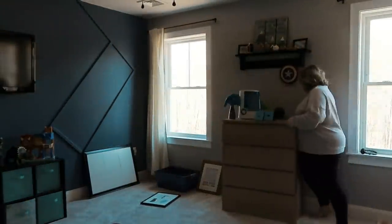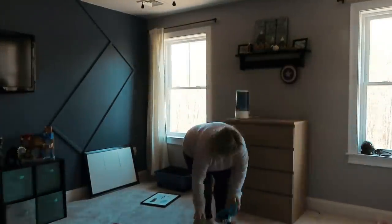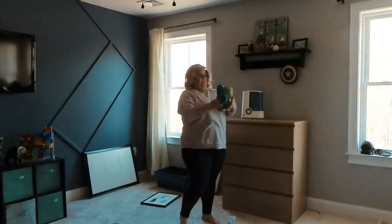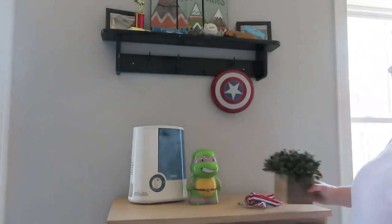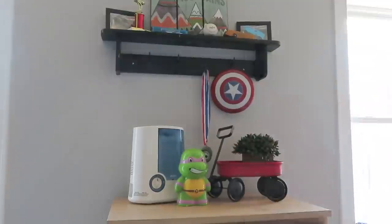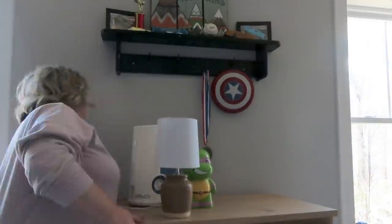I also had the idea of hanging up that little Captain America shield. It was having a hard time staying up there, so I did end up using some command strips to get it on there, and that did help to keep it stuck, but I just thought it was so cute up there. And then we do have the humidifier and some other cute decorative items, and that little tiny lamp is from Target.